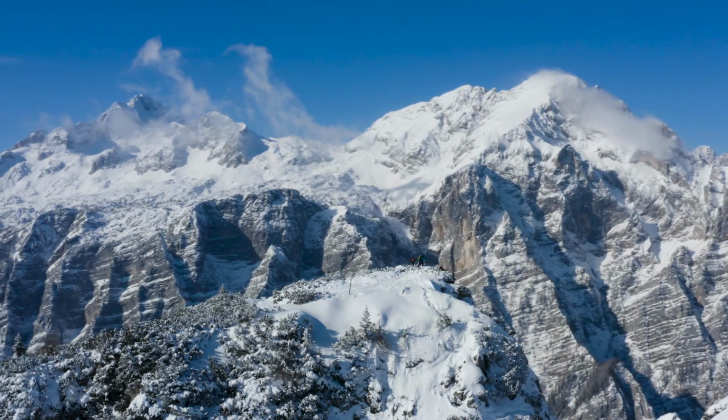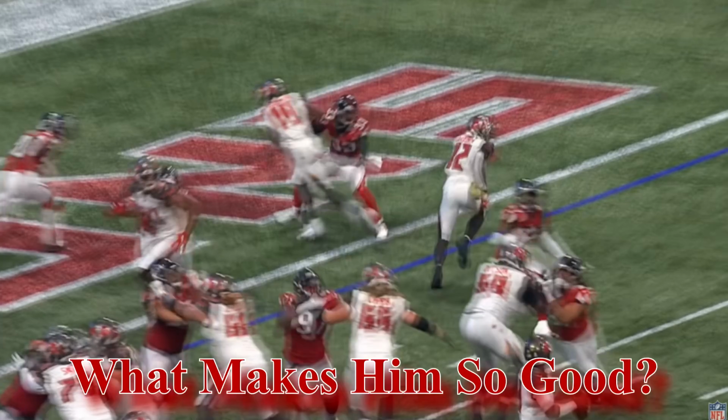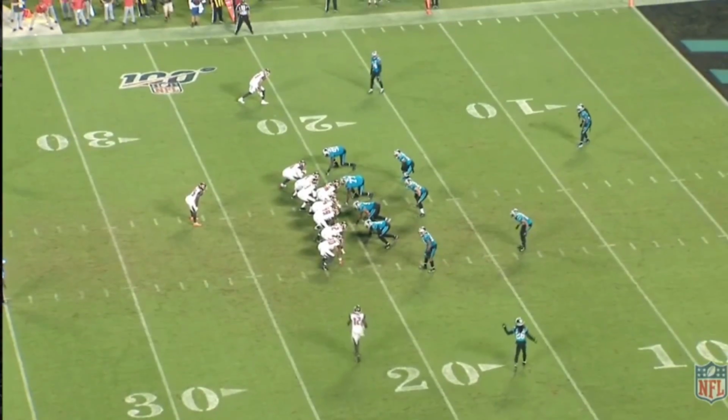The topic, Chris Godwin. The question, just how good is he? Let's just get into it. We'll start things off with this play.